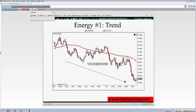Okay, so let's go through these 5 energies and go into a little more detail. So here we have energy number 1, trend. And trend I measure, as I said, by the 50-period simple moving average. It's the red line on the chart. And it's an intermediate trend indicator. It gives the overall direction of the market, which in this case is down.